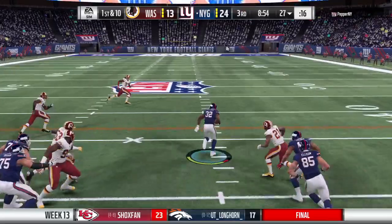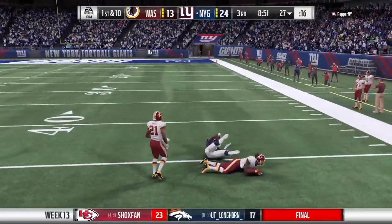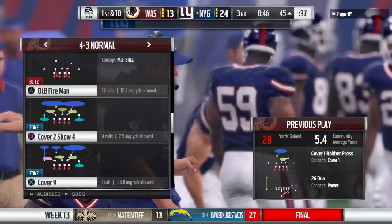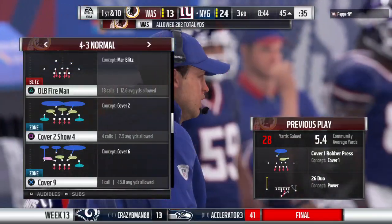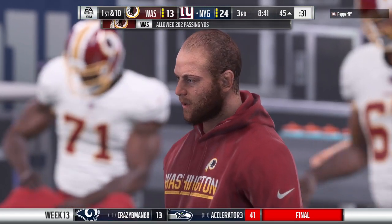Now they try the right side here. He finds an opening past the 40. And he's brought down, but not before getting across midfield to the 45. That one 28 yards on the ground. Outside handoff to the right side.